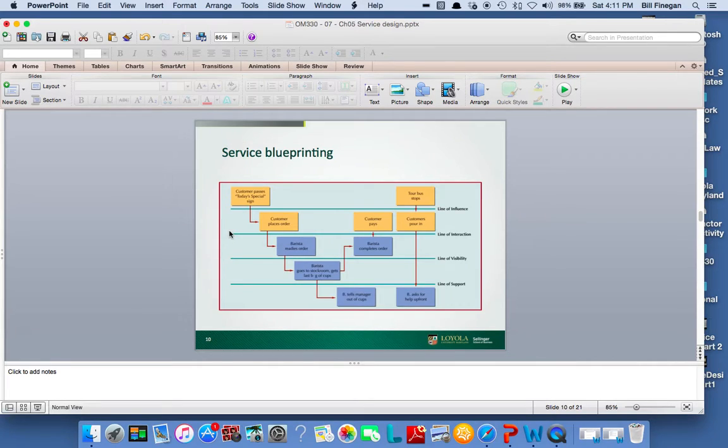If we were to go back and look at that blueprinting slide again, you would see that you need to understand the use of influence. How am I getting a user into a store? How am I getting people to buy seats on a flight or buy tickets on a train? What am I going to do to get people to buy my album? How am I interacting with that customer?